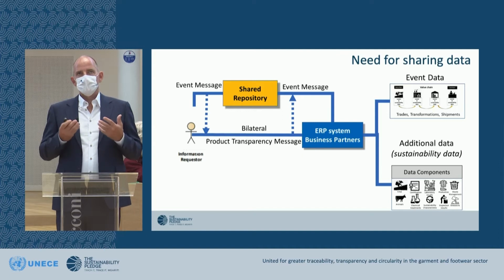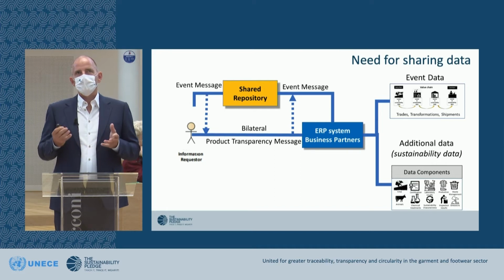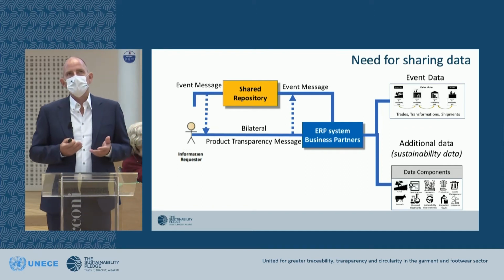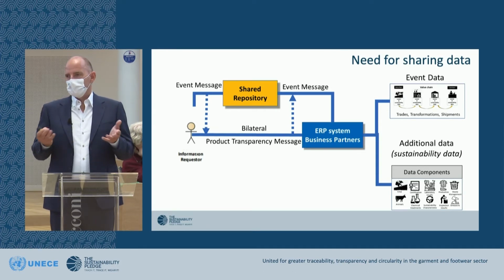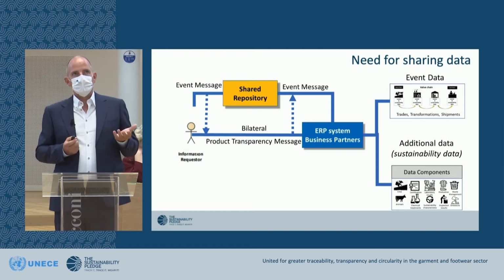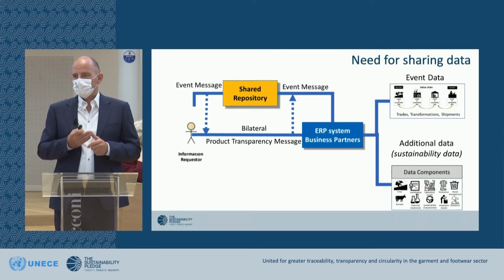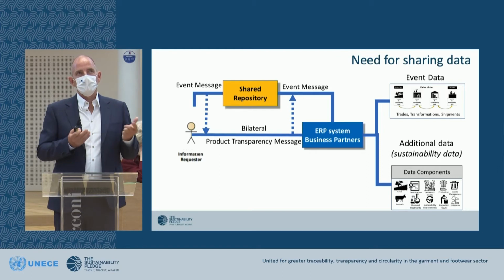So the need for sharing is also a part in this document. There is a lot of information already available in the ERP systems of business partners, such as events happening during the process, and probably also information about certifications. This information needs to be shared, and the first important step is to share the events that are happening, like events about transformations and transfers of goods. So first, that should be shared in a repository.